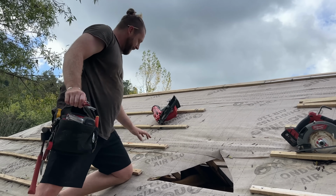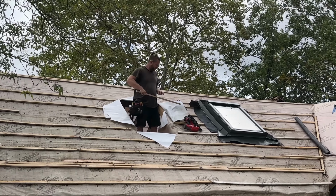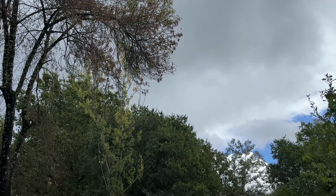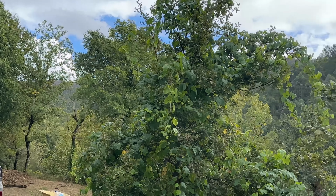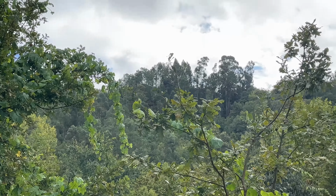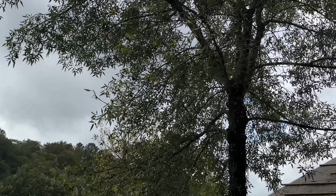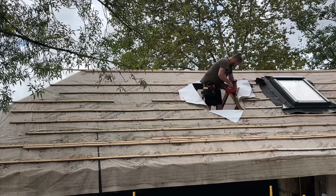Right, so the idea of having the three skylights here, 1, 2, 3, is that over there is where the sun rises. Especially in the winter, it comes behind these trees and right up there, and in the summer it's more over here, and goes all the way around that way, which will hopefully let the light in. Skylights.